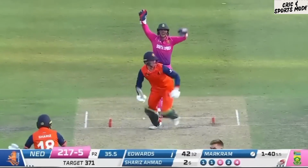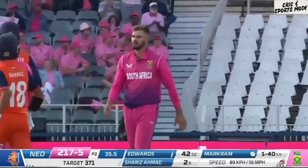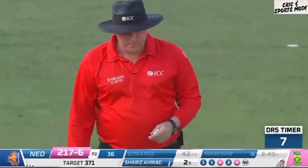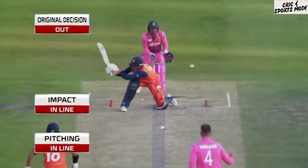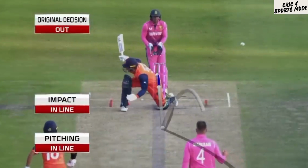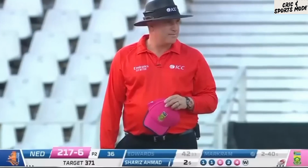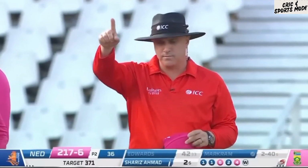Oh, that's going to be in front. That's in front. The question is whether it pitches in line. Straight away, Scott Edwards says, let's check this one. Ball tracking coming up, Adrian. Original decision out. Pitching in line, impact in line, and wickets hitting. Adrian, stay with your original position of out. Stand by. And the cheers are because the big screen has shown them all that's gone on.